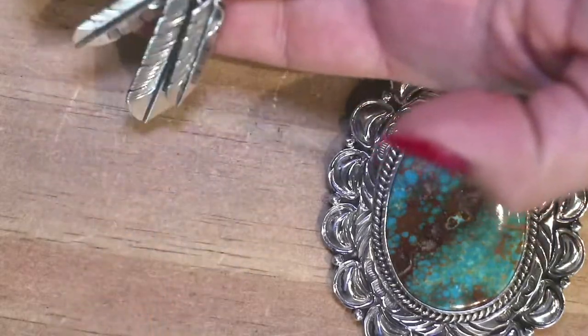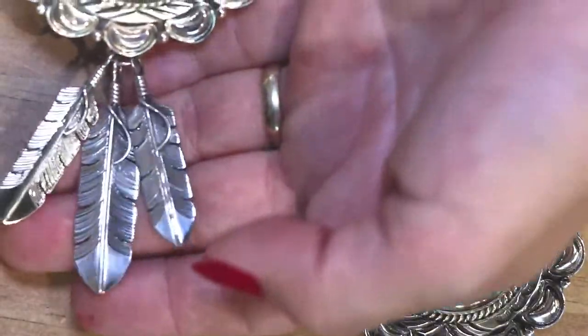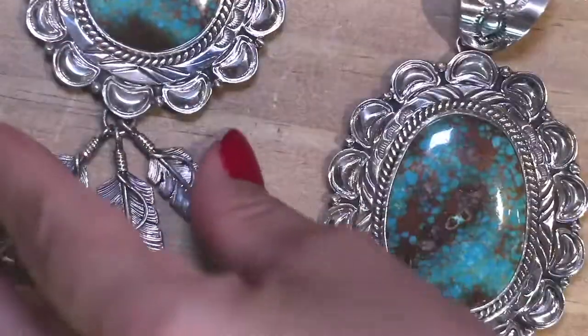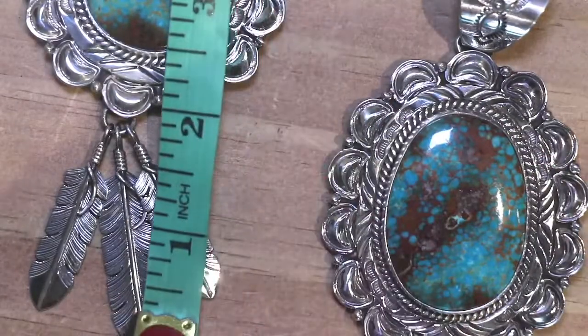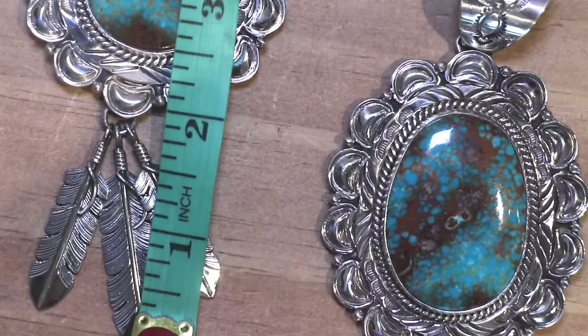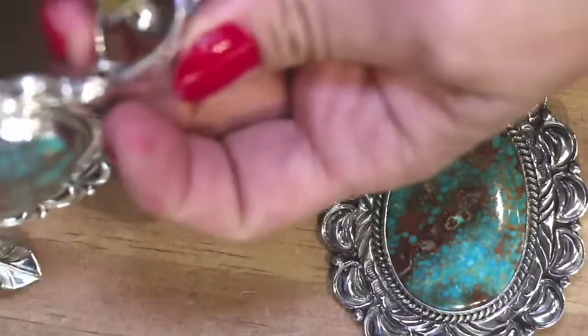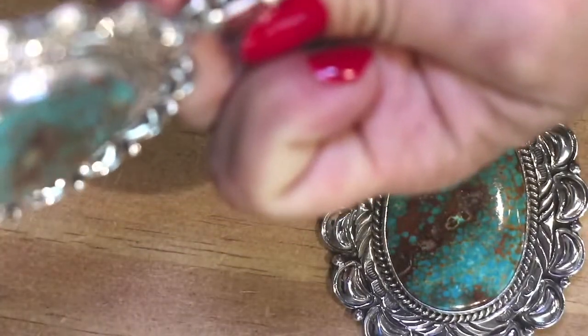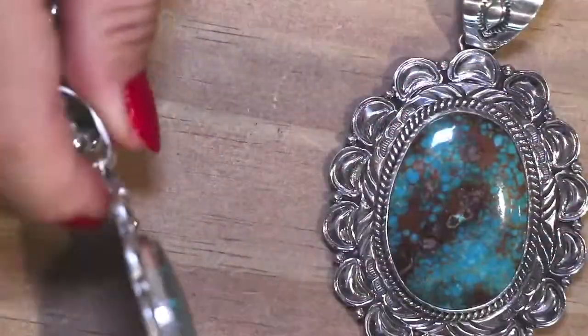Oh my gosh. The feathers are free dangling there at the bottom. Let me measure it from tip to top. So from the tip of the feather to the tip of the bail, it's about 5.5 inches. It's a nice big bail there. Half inch opening on it. Oh, I'm sorry, you can't see, can you?